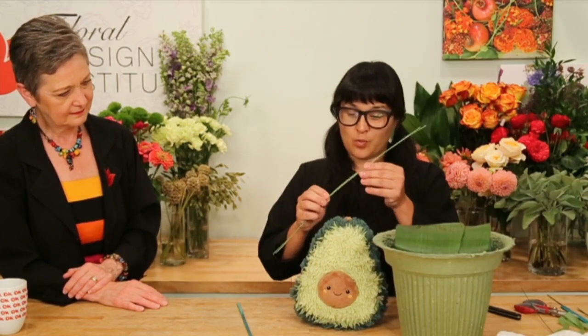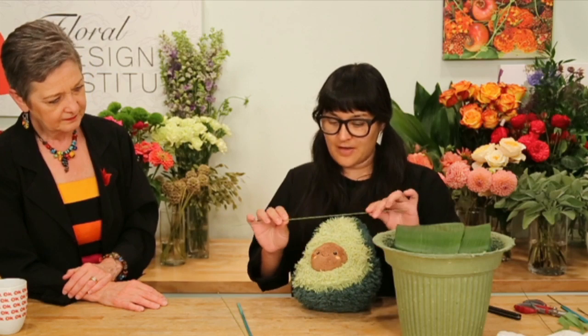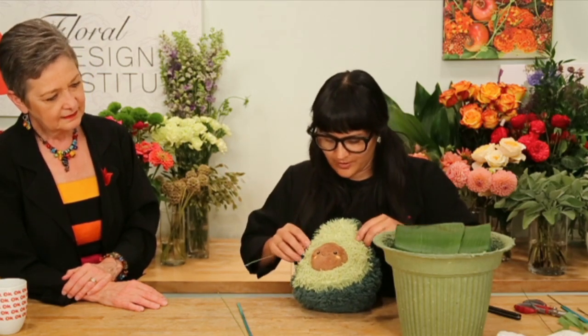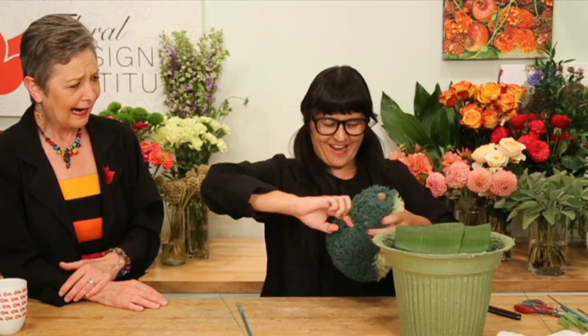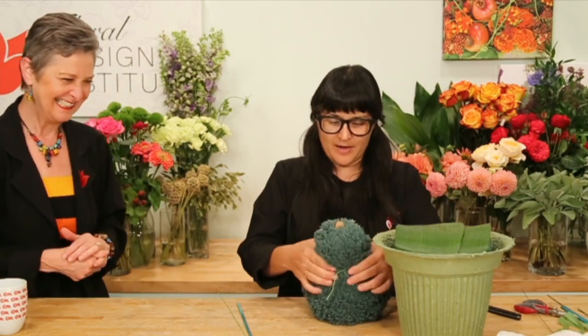Okay, so how do we add Kato in? So I taped two 22 gauge wires. And because it's green, I'm literally just going to go in and it just disappears. I can't pull too tight. You can do this with bind wire.